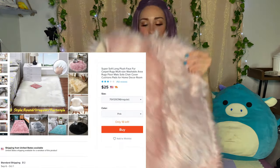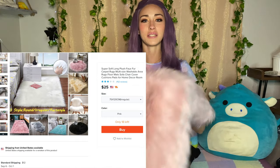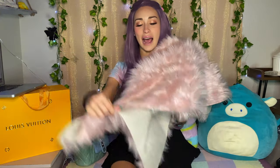Next is this pink rug, and I love this so much. This is probably my favorite piece only because it's pink and it's fluffy. And I don't know if you guys know, but I love anything furry, anything fluffy, anything soft is so me. It's nice to the touch, and I'm such a sensory person. I've been walking on this a lot and it hasn't lost its shape. I actually like it. This was $23 for this.